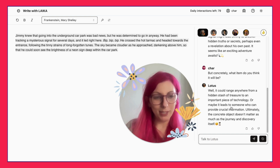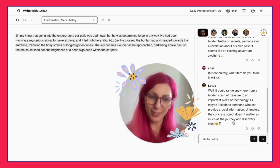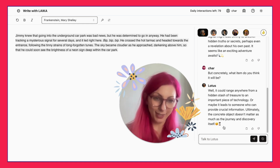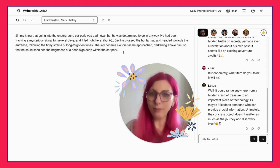Okay, important piece of technology, someone who has information. Okay, but I like what you're saying here, Lotus, that the object doesn't matter as much as the journey and the discovery itself. And then a mysterious little emoji of a timer, a sand timer. So it's going to be something to do with time and technology here for me. Okay. Jimmy entered the car park.